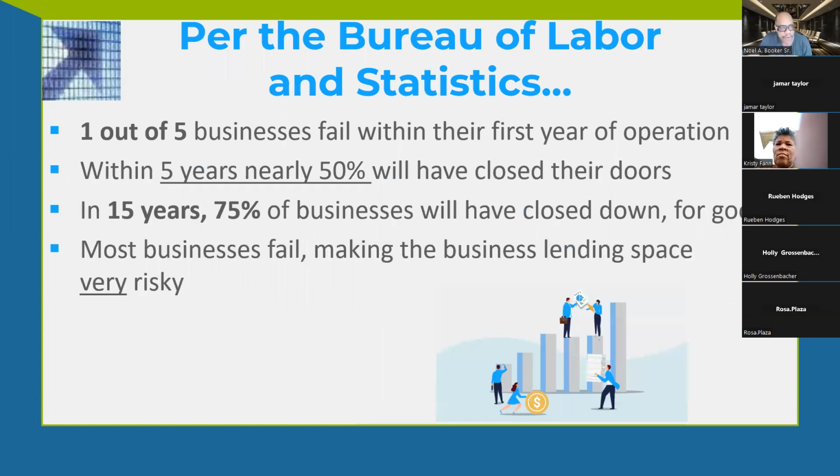Per the Bureau of Labor Statistics, 1 out of 5 businesses fail within their first year of operation. Within 5 years, nearly 50% will have closed their doors. In 15 years, 75% of businesses will have closed down for good. Most businesses fail, making the business lending space very risky. So lenders already know that businesses are risky.